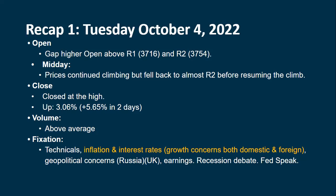Inflation and interest rates, that's still the name of the game when it comes to the stock market. That's what's making things go up and down right now, even though there's a whole list of geopolitical concerns, specifically going on in Russia, as they're involved with Russia, Ukraine. There's more rumblings about the pipeline. There's more talk, which right now might be rhetoric.